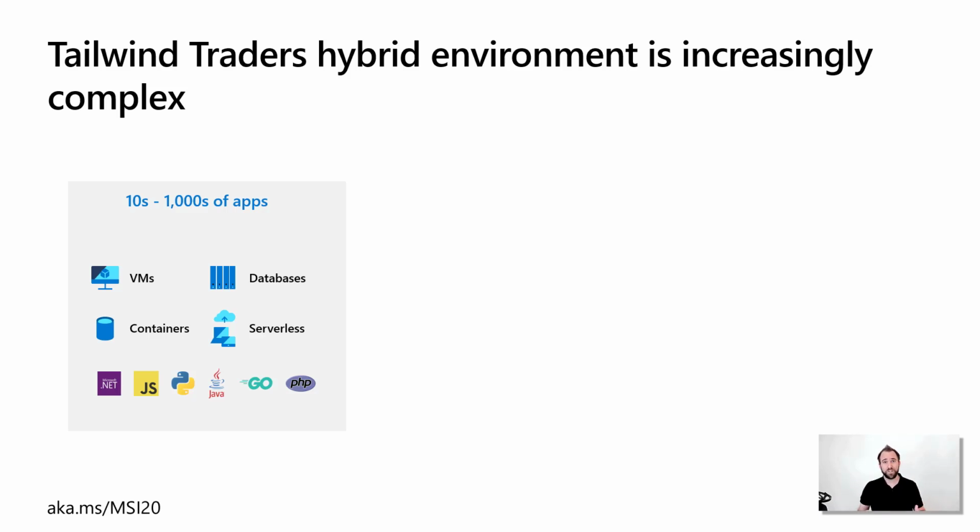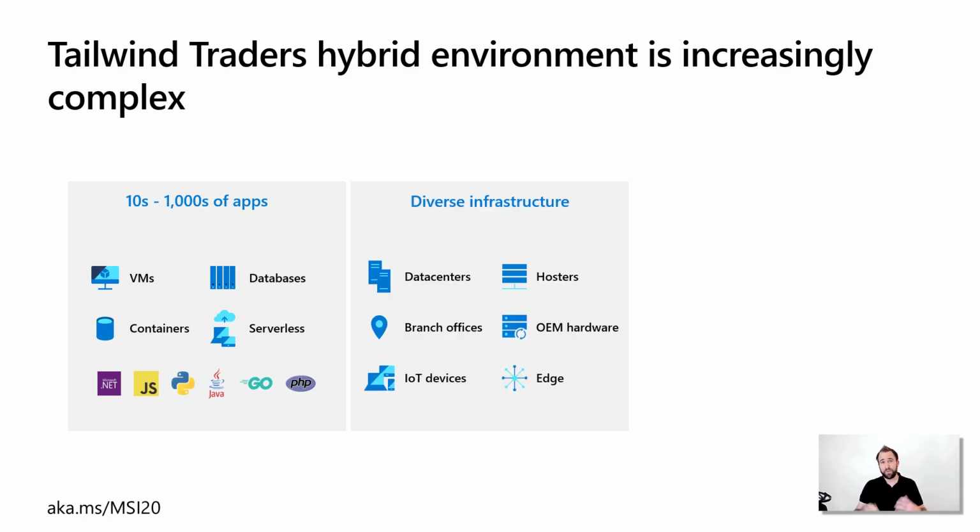And so the Tailwind Traders IT operations staff needs to take care of all these apps and manage those wherever they are running. And that brings us to the next one, the diverse infrastructure they have. So they have their own data centers which they need to take care of. They also have some services at service providers. They run some services at branch offices, stores, or factories. And in some cases, even some IoT devices as well. And so they also need to manage all of that. And managing all these different locations and infrastructures can also be very difficult.